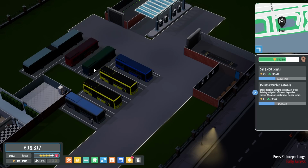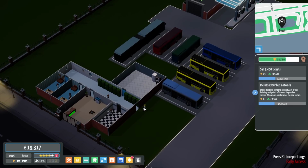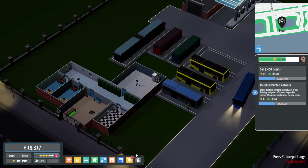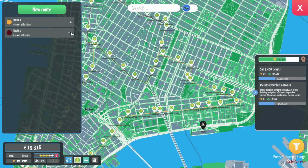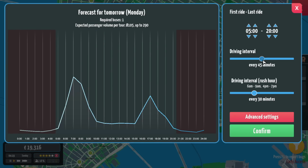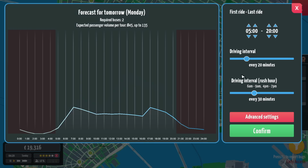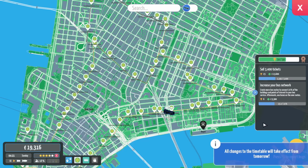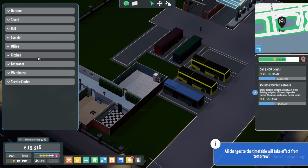There we go. So I do need to hire one additional bus driver as well. And I can squeeze that additional bus on the second route. Which in reality, if I go to this and then go to the bus routes and then route 2, I can now edit the timetable, reduce it until it says 2 buses at the top. Every 30 minutes, every 20, 2 buses. There we go, confirm that. And that would take effect on the next day. But at least I have the option to now do it.